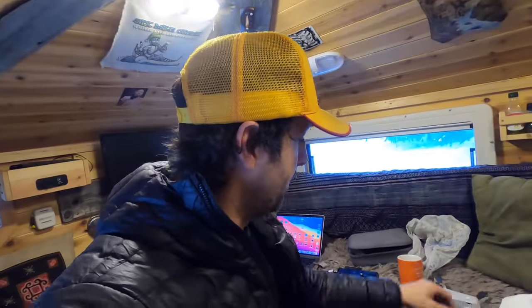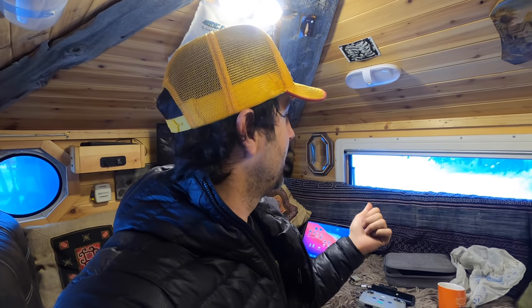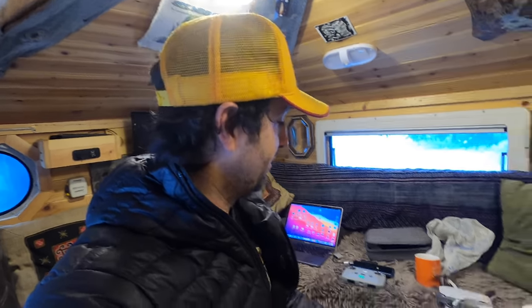I just got myself a little idea. I'm gonna fly this drone up into the air, and I'm gonna see if I can see the avalanche and see what's going on. I don't know. It might be really far down the road, but this thing doesn't have a super long range once you're out of line of sight. But let's try it.